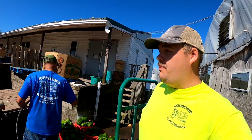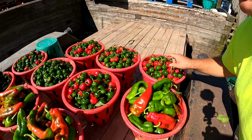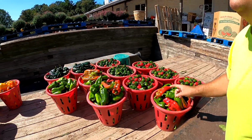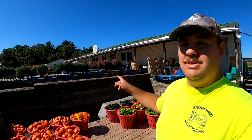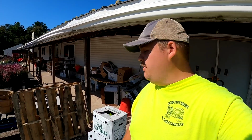Well, unfortunately, my battery died right when we were finishing up harvesting. The last things we did get harvested were some hot cherry peppers. Very beautiful. We got our hot cherry peppers, Italiano, poblanos, our plum tomatoes, and then we got our three-quarter bin full of colored peppers. We're gonna be boxing up a lot of this stuff.